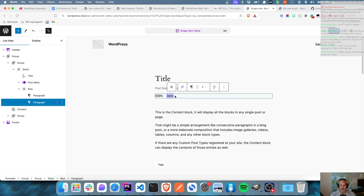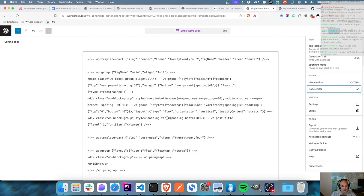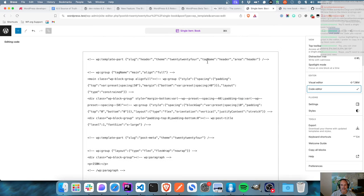I would like to be able to have the ISBN, like have a default text, like this is the book's ISBN from the metadata. Maybe that's not relevant. I don't know. I do love the fact that it just works. I just bind it to, let's have a look at that code again. I just bind it to the core post meta key ISBN arguments, and then it just works. So that's pretty cool. I quite like that.